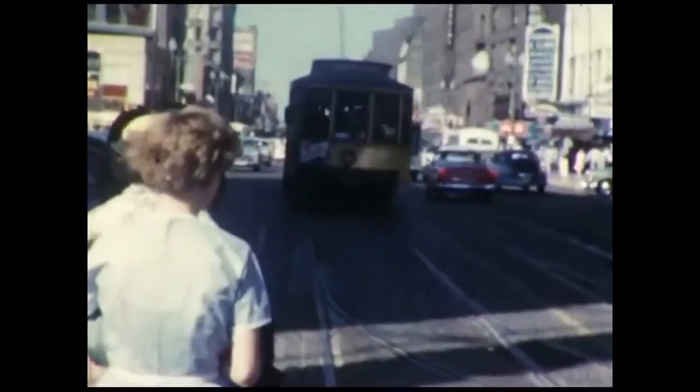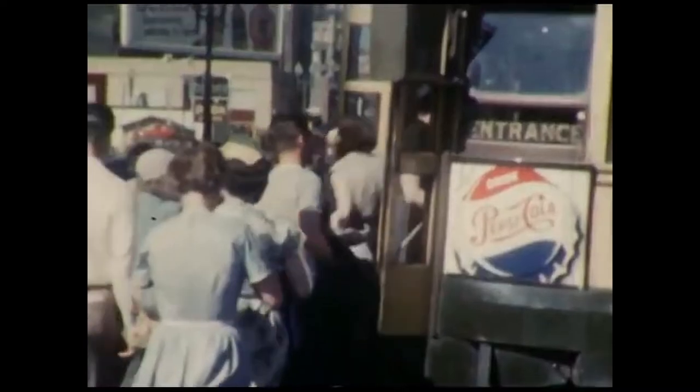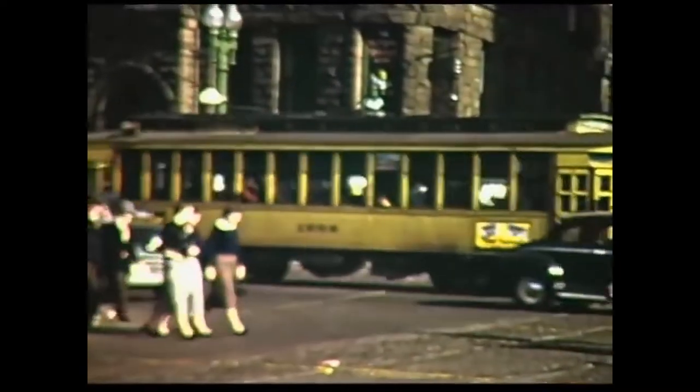This is at 6th and Hennepin. You can see the cars to the left passing behind the passengers. A postman based at the main post office. More action at 5th and Hennepin. That's the Lumber Exchange behind the streetcar.